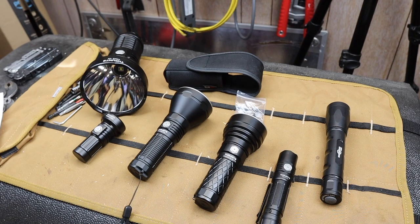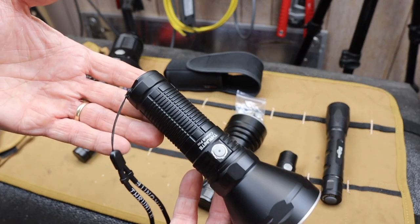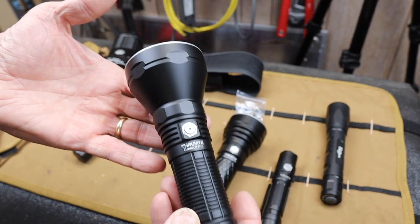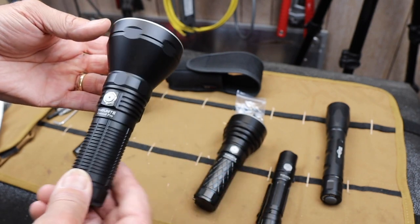Howdy folks, Doc here with Last Best Tool, and I think I found the perfect, what I call, neighborhood watch light, and that is the Thrunite Catapult Pro. It's a high-powered thrower, narrow beam.